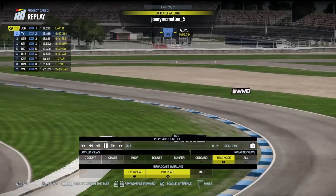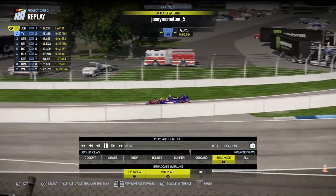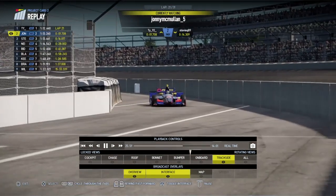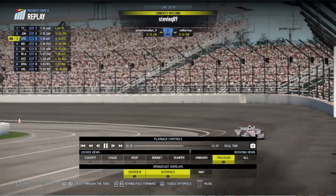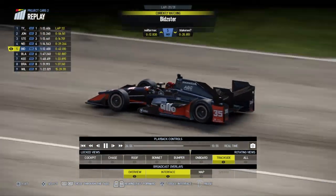Johnny's in the pits. TY is going to go round, so TY is going to probably use a couple of push to passes and try and get the gap closed down throughout the pits, so try and pass him off the track. So Johnny into the pits then. Let's keep an eye on where Bidzster is. Where's Bidzster? There he is, coming out the chicane, 41 seconds behind the leader.